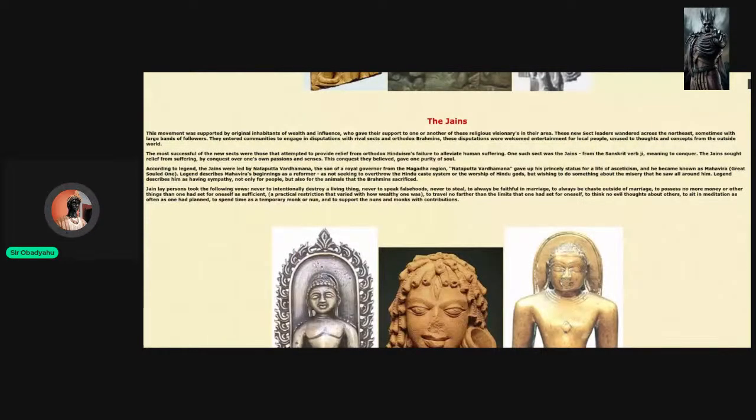This movement was supported by the original inhabitants of the wealthy influence, who gave their support to one or another of these religious visionaries in their area. These new sect leaders wandered across the Northeast, sometimes with large bands of followers. They entered the communities to engage in disputations with rival sects and orthodox Brahmins. These disputations were welcome entertainment for local people.